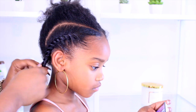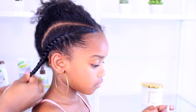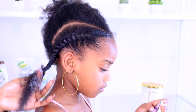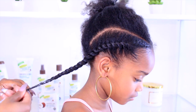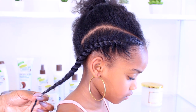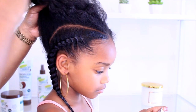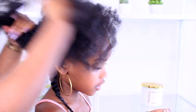Try to explain that at the bottom, start doing a rope twist, because if you do a rope twist, they should stay in longer. You may want to add some more curly cream on the ends. Alright, we're gonna do the second one, and then you just do the same exact thing on the other side. Every single twist.